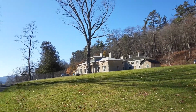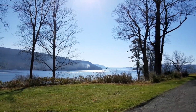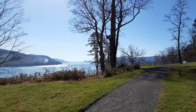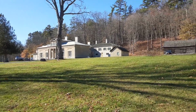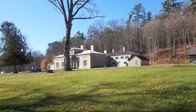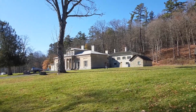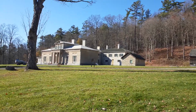Looking down toward the beautiful village of Cooper. I mean, beautiful village. Look at the view from up here. No offense, the price of admission is worth that just in itself. But coming up here and seeing this huge mansion out here, and like I say, in the middle of nowhere. There's no other houses around here, folks. This is it. This is the only living quarters on the whole hill.